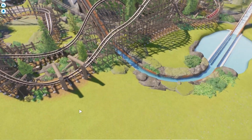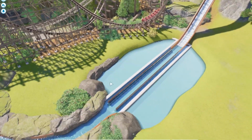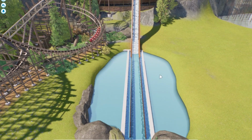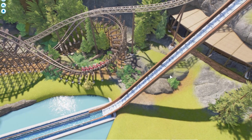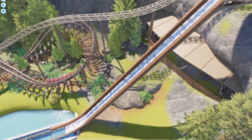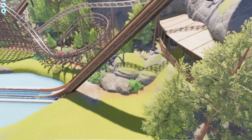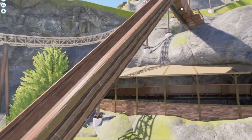Maybe what we can do instead is run another pathway right here and have the pathway go over the little splashdown area. Because I do like the idea of having a bridge where you can get soaked, which a lot of the newer log flumes do. Not all of them, but some of them do. Honestly, you get more wet on the bridge than they do on the actual ride, but what do I know?